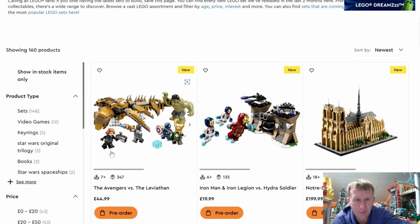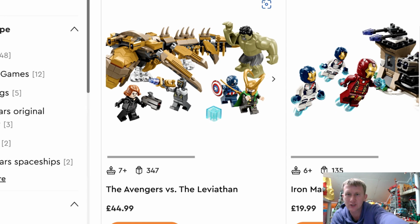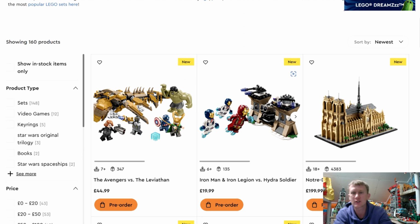She's again wearing something different there. See, she hasn't got a blue on. That's the one that I've got in my hand. So that's the one that comes with the tower. Loki should be different then in this. This is a different Iron Man, which is the correct armor, I think. And then you've got the two Iron Legions there, so that look quite smart.